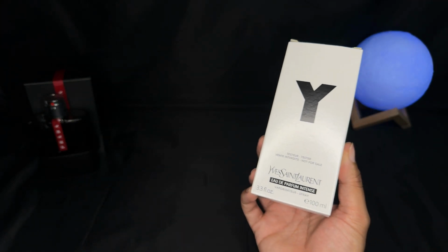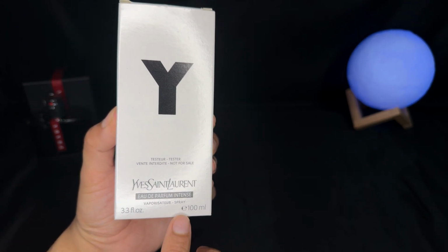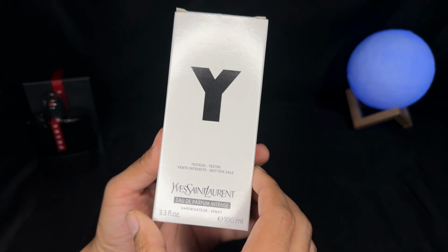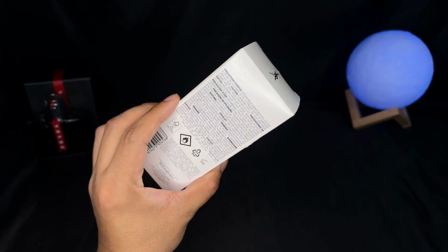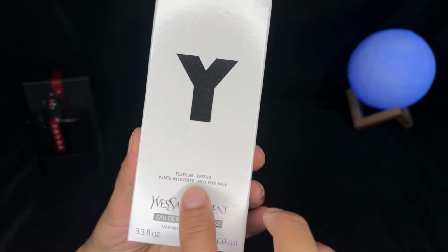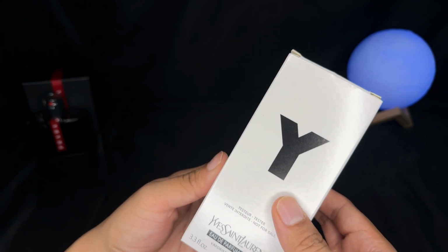Alright, moving along. My number 4 most complimented fragrance in my collection is Yves Saint Laurent Eau de Parfum Intense. The Eau de Parfum Intense. Now this is a tester bottle, so we got the plain white box, and it says not for sale, so don't ask me to sell it to you guys.